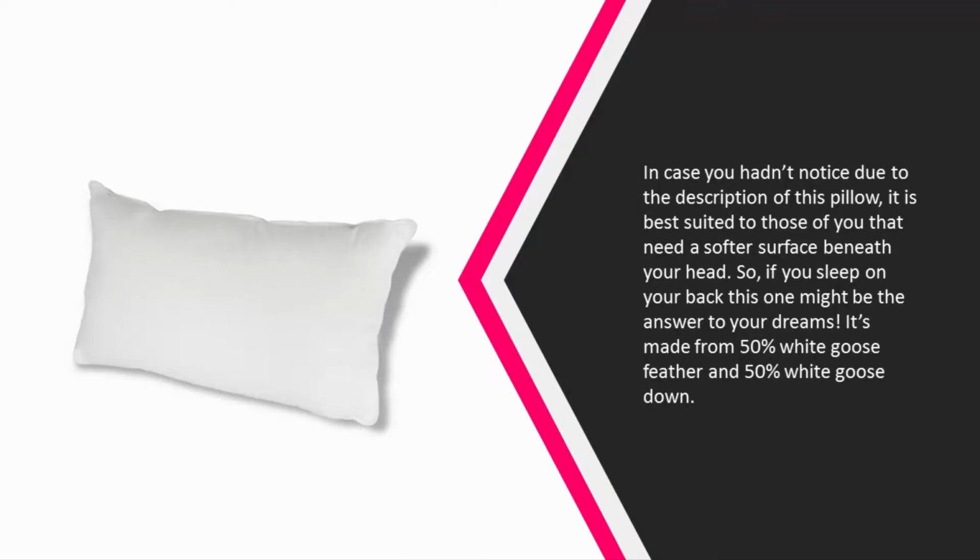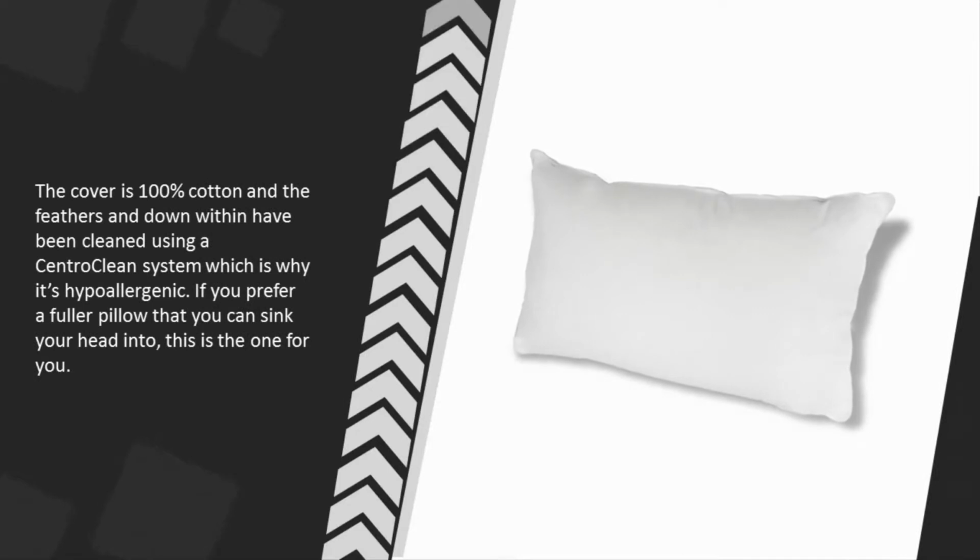It's made from 50% white goose feather and 50% white goose down. The cover is 100% cotton, and the feathers and down within have been cleaned using a central clean system, which is why it's hypoallergenic. If you prefer a fuller pillow that you can sink your head into, this is the one for you.